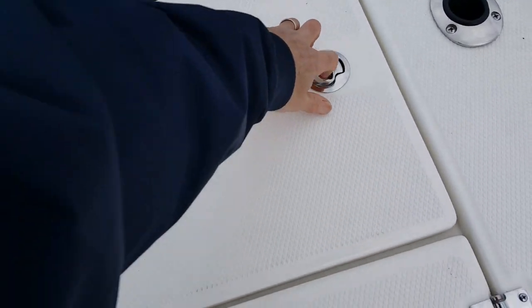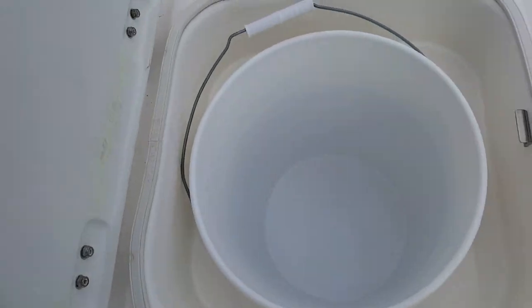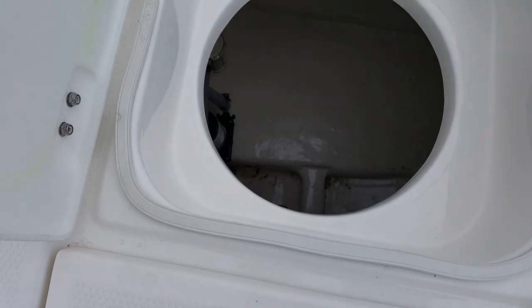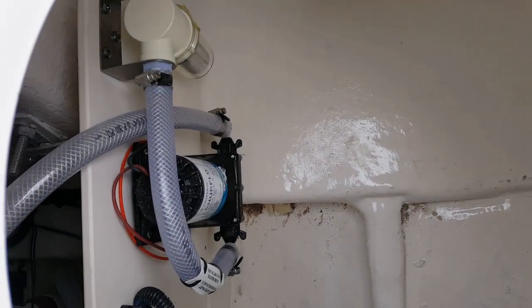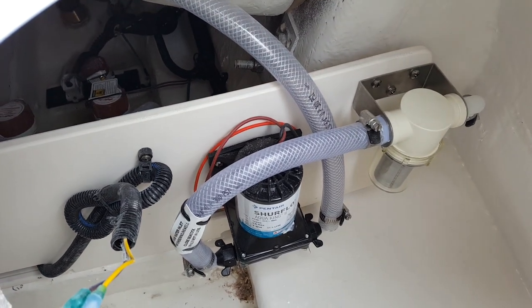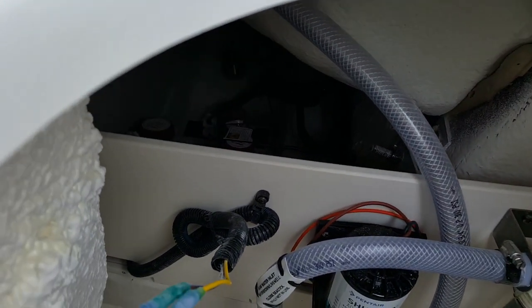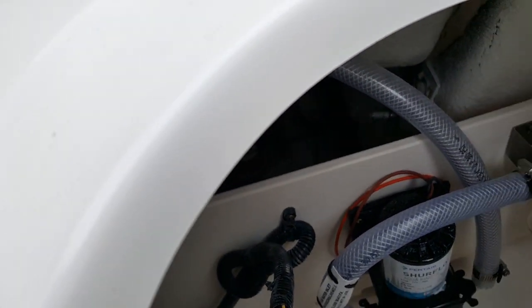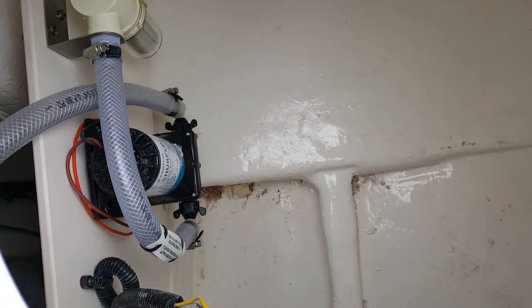Back here in the port corner, there's a special surprise. You flip this open, you got a spot for your bucket. Well, that's great. Pull your bucket out, you get access down into the bilge. Now here you want to look at your easy access to your pump for your live well, and also notice that the back of the live well has foam on it. That's really good for insulation. Helps keep your baits cooler in the heat of the summer.